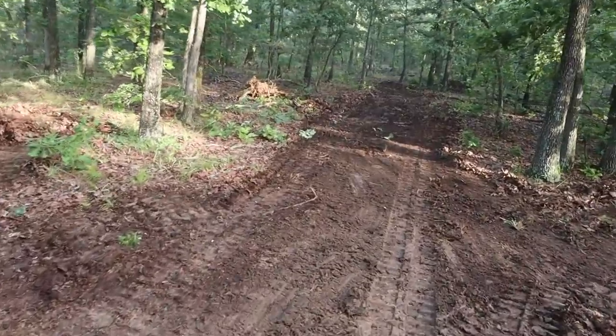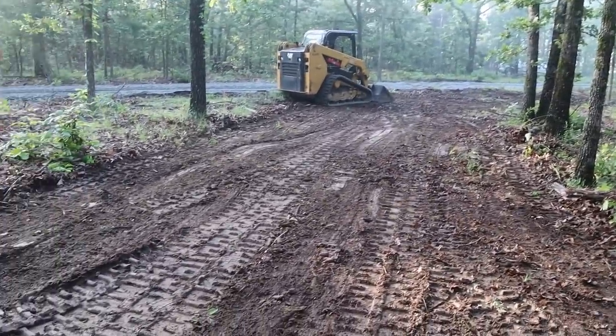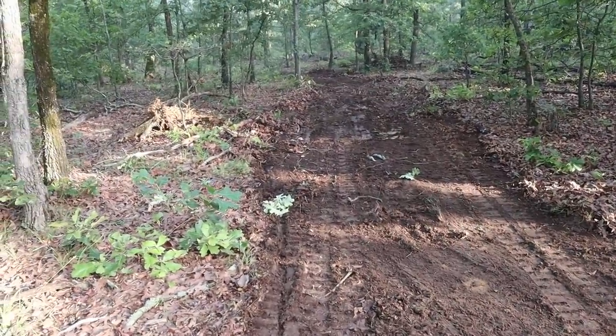I would like to lay some gravel down in here just for that. We'll see how it ends up going. I really don't want to have a gravel road through here, but that may be something we have to do if that's where we're going to put it.